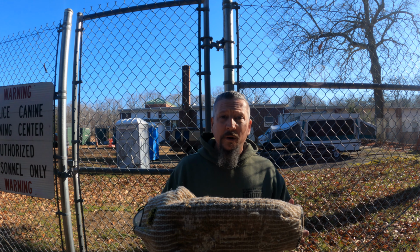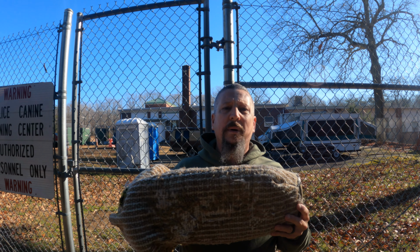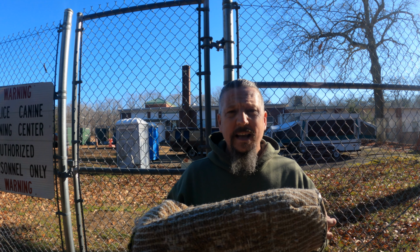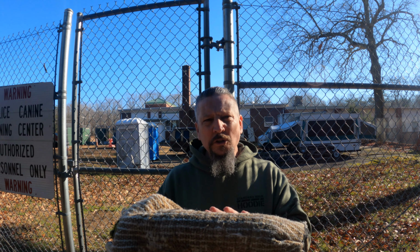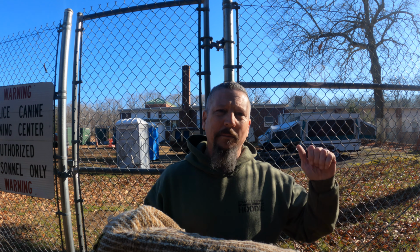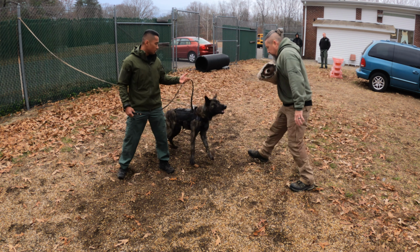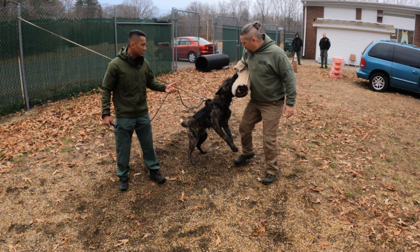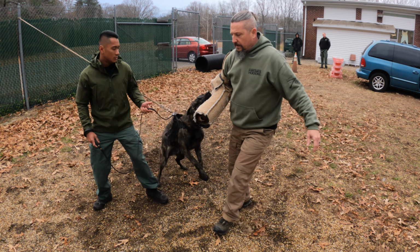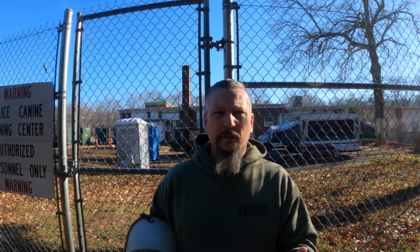So what I'm looking for when I select a dog is a dog that is really good on this bite sleeve. I will use this sleeve in the beginning of the class. I use it because it's familiar to the dog. What's not familiar to the dog is this entire area behind me. So I use something familiar to get the dog comfortable and in the routine of things that's going to happen. The bite work is going to be in the same location every day in the start. That's where we build the fundamentals.